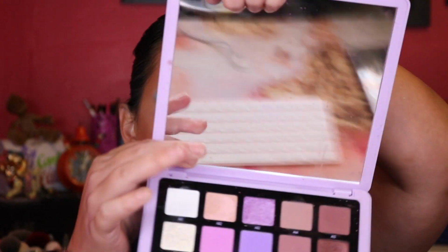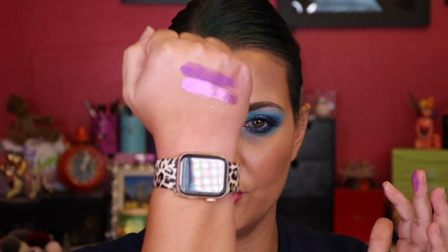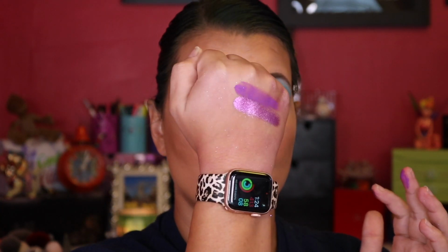So this is the newest one. This is the volume 5. And part of the reason why I love these is the shimmers are super metallic and the mattes are really, really nice in all of these. I like this matte and shimmer formula better than the normal Anastasia. That's why I decided to get rid of it.